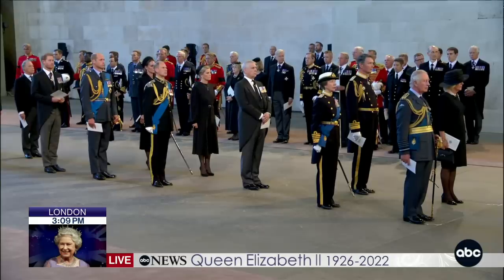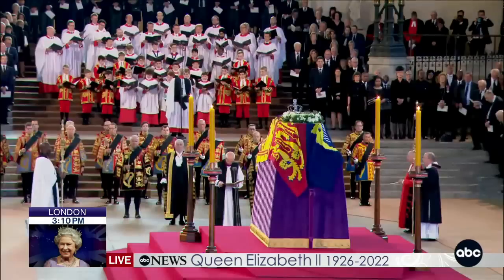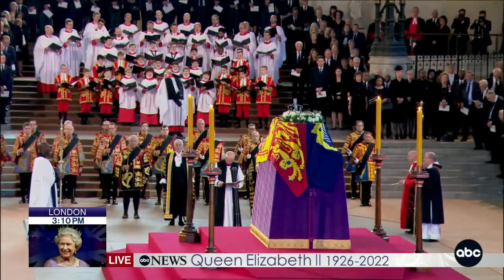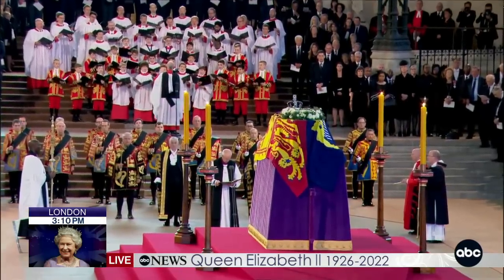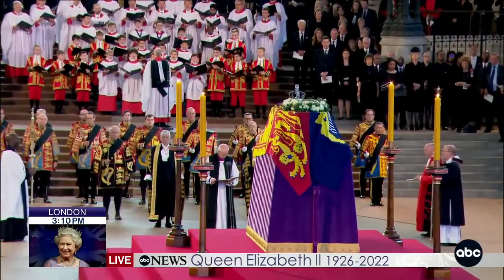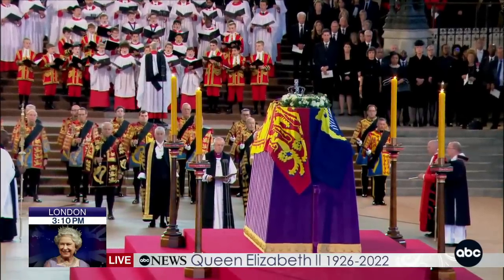The Queen's children now joined behind the coffin. You can see Queen Consort Camilla at King Charles III's side. Victoria, extremely powerful to see the family together now.